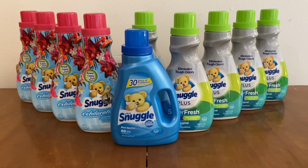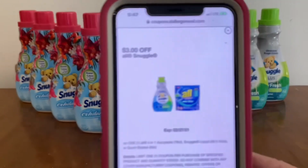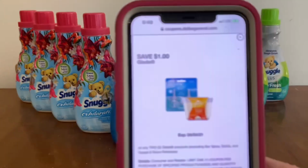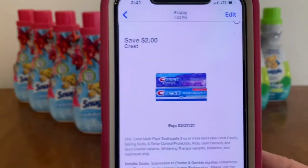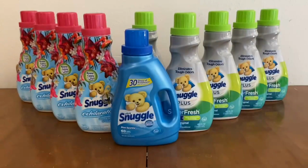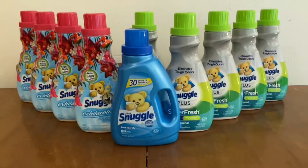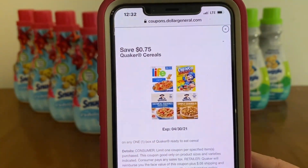We're gonna enter our number into the digital keypad. Our 5 off of 25 will come off. $3 All Snuggle. $1 Glade. $2 Crest. $1.50 Airwick. $2 Quaker store coupon. 75-cent Quaker manufacturer coupon.